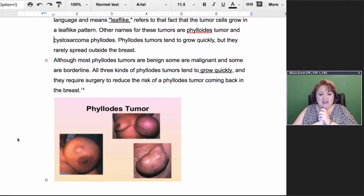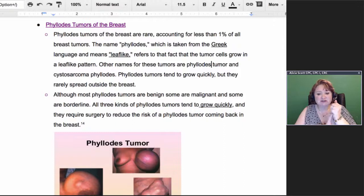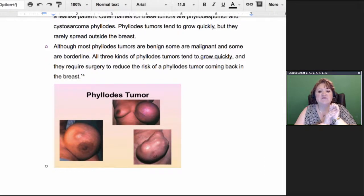Now, this one is actually a tumor that makes a leaf-like pattern. And one of the things about it is the tumors are benign most of the time. Some are malignant, and some are borderline, but for the most part, they're benign. But what do we know about benign neoplasms? They take up space, right? They cause problems. You can see by the pictures that we've provided here that it doesn't take long and it becomes an issue. So again, it grows very quickly.